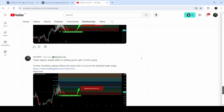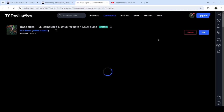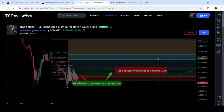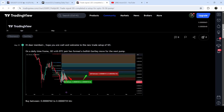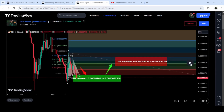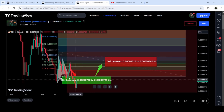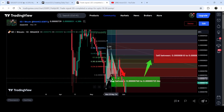Now, let me take you first to my most recent trade signal for SEI that I shared a few days ago on 25th of May 2024 with my members, and that was a harmonic bullish reversal Gartley pattern that SEI formed with the Bitcoin pair on a daily time frame chart. And this was the complete trade setup. This was the buying zone and the sell target zone and the stop loss. And now if I play this chart, you can see that the price line started a very nice reversal from this buying zone and reached the sell target zone here.